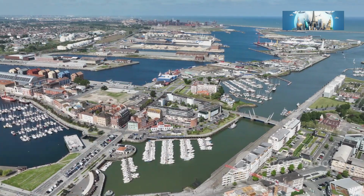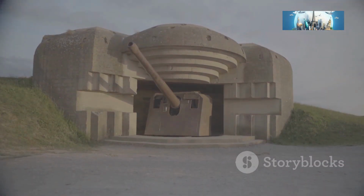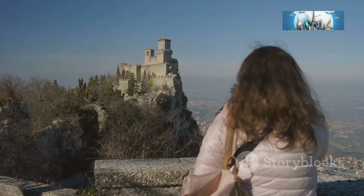Built in the 19th century to protect Dunkirk from invasion, the fort has witnessed its fair share of history. As you explore its ramparts, casemates, and underground tunnels, you can practically feel the weight of the past pressing down on you. It's a humbling experience, to say the least.